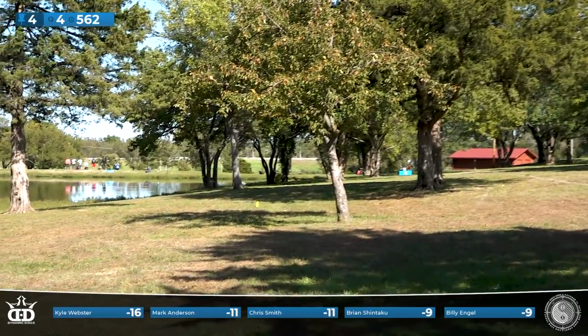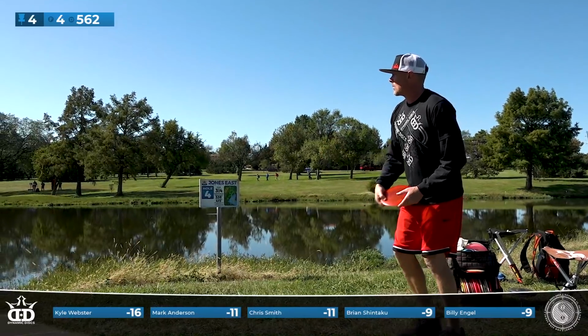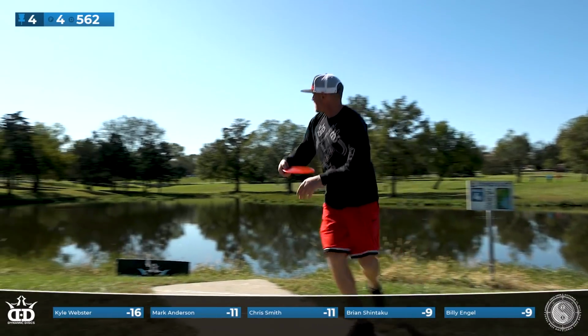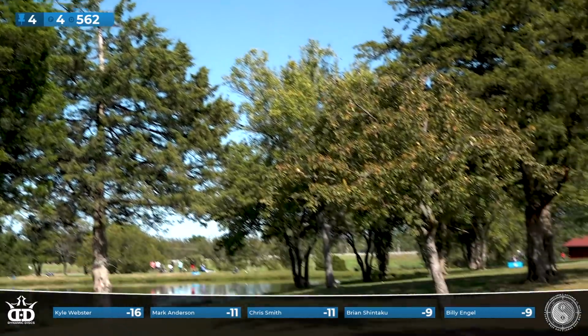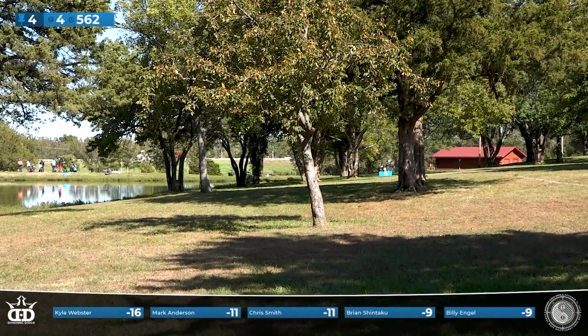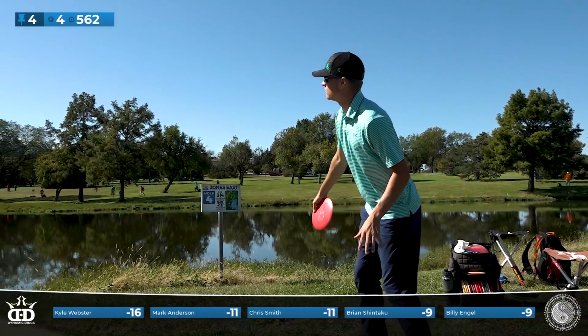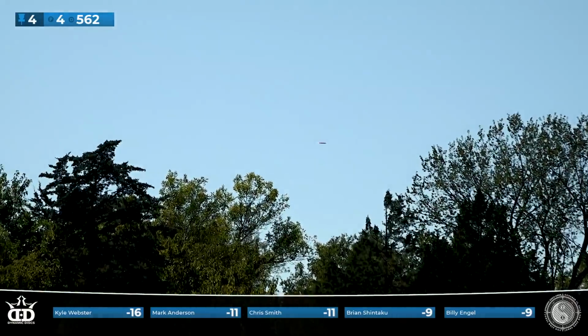That looked to be Air Ballista Pro for Webster. He sent it up there pretty nicely. Smitty taking more of the hyzer instead of trying to work it over. Just got to make sure to get far enough. But even these shots, they're going to have a look into the green. They've got something to work with, no doubt about it. All these guys taking the high hyzer.